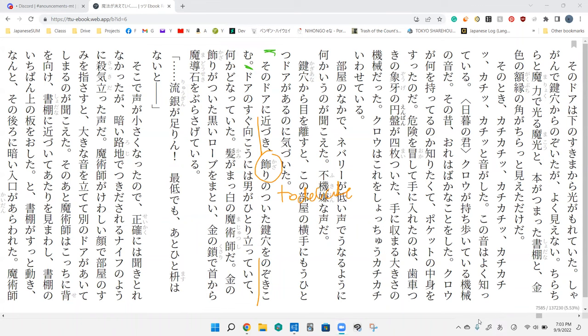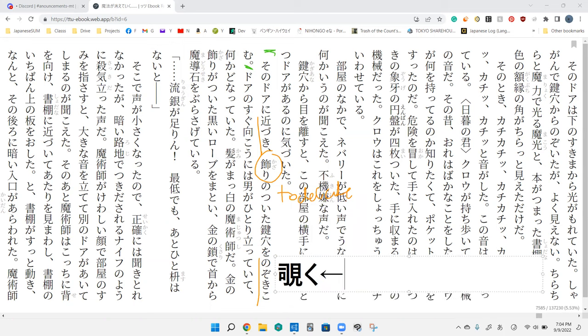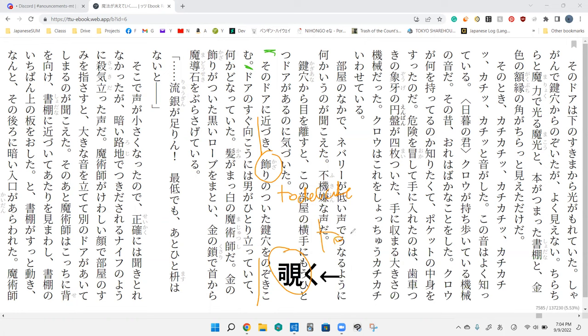This also pops up a lot, I feel like, in the Magic Tree House. Is it the one which is to place on something? No, that's oku. We've seen this somewhere, but I can't remember now. This right here is to peek. To peek at or to peek in.